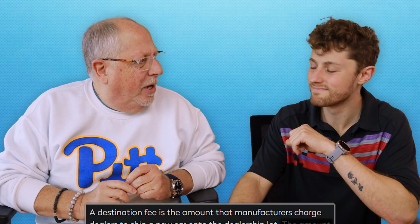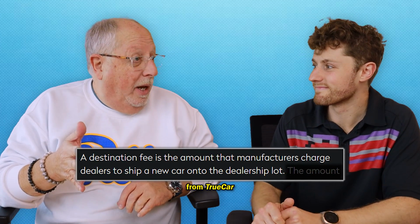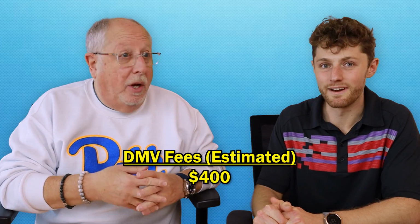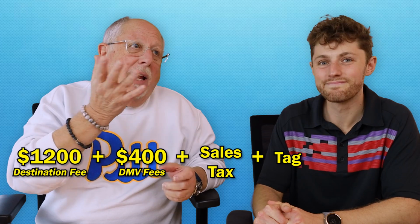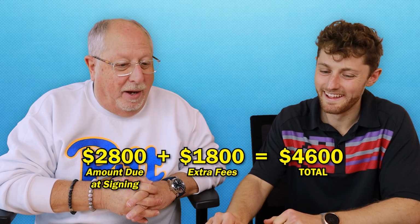Oh my God. So whatever the sales tax is, whatever the tag fees are, title and registration fees for this location, the destination charge. Oh, that's freight to get it from the manufacturer. And I don't know what it is on a Kia, but let's just guess it's around $1,195. And then DMV fees. Let's say the DMV fees are, I don't know, $400. So $1,200, $400, that's $1,600 plus tax, so say it's another $1,800, $1,900. So let's do the math. $2,800 plus $1,800. That's all you need to come up with is $4,600. And then at $4,600 down, you can actually be driving that car maybe for $159 a month.